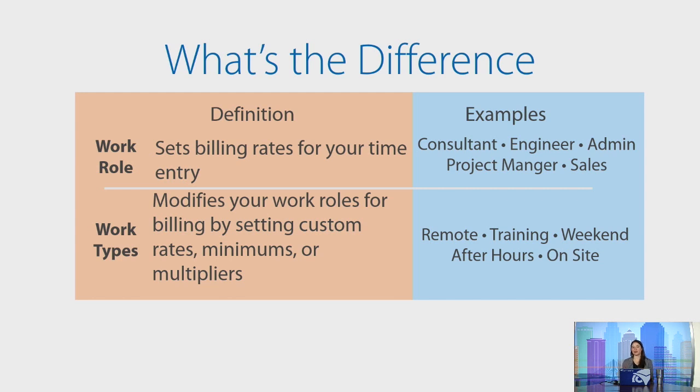Another one that's probably the most popular is using the work type as a multiplier. For this, I like to use the example of after hours. You may charge your clients time and a half for your team working with them after hours. Well, you know that time and a half for your junior technician and time and a half for your senior technician will be very different numbers. So what you can do is come in to the work type and set up a multiplier of 1.5. What that'll do is take whatever work role they're set to in that billing rate and multiply it to get the appropriate value for what we should be billing them for this work.